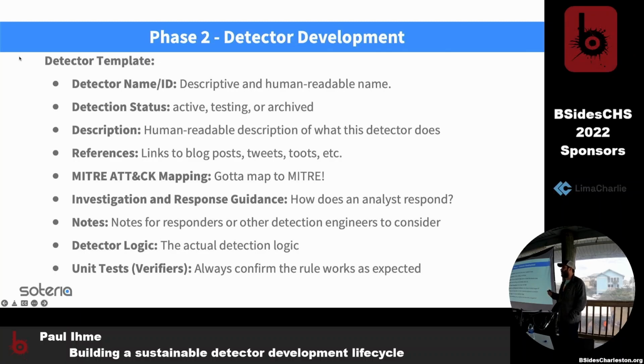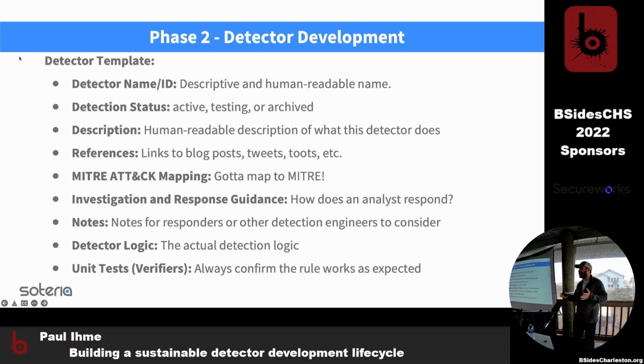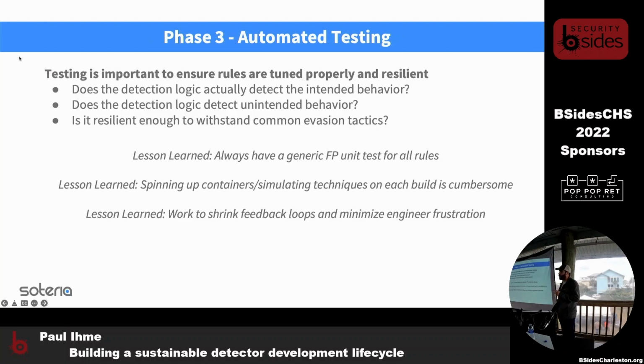What are some common false positive scenarios that might exist that you've seen? When do you escalate this to a more senior analyst, or is this something that you immediately escalate and start your on-call process? So making sure that if somebody gets this and they've never seen this detection fire off before, they at least have a place to start and they know what to do and they're not left in the dark. Some general notes for things that don't really fit neatly into any other categories, the actual detector logic, and then verifiers. So we're going to do our unit testing, which is what we want to talk about next, right?